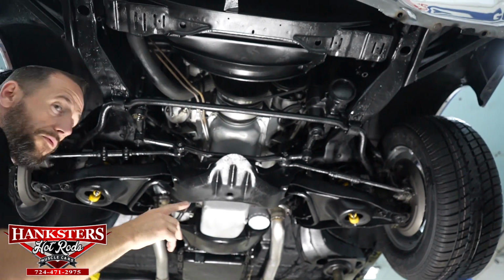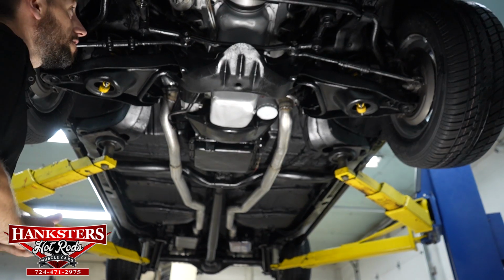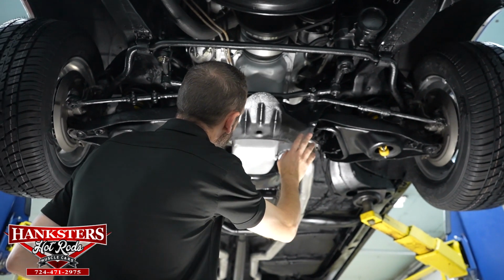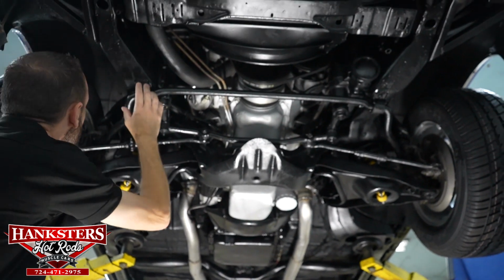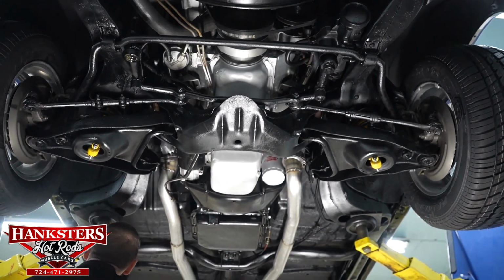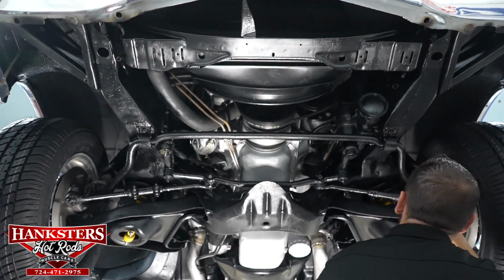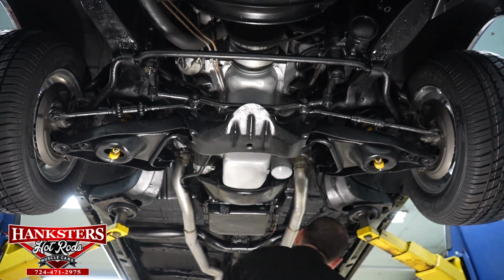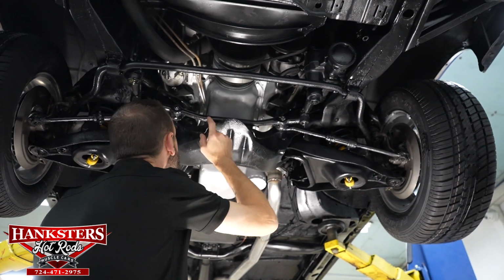We have disc brakes on the front, drum brakes on the back. So we're going to see those as we get back there further. Our front cross member here, nice and solid. That looks really good. Our front sections of the frame look good. And look good. Our oil pan on our small block Chevy.